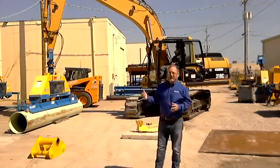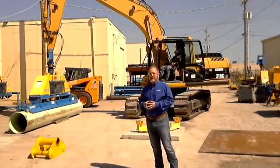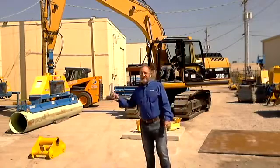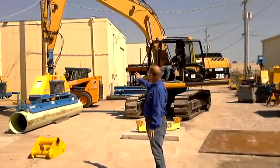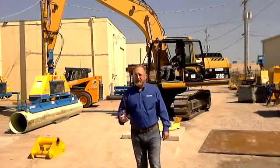This unit has an independent power source. We've got a Tier 4 diesel engine, and here we're pinning directly to the stick, and we're tying in the hydraulics to the curl system, and that allows for the control and manipulation to be able to have that precise movement that we're looking for.